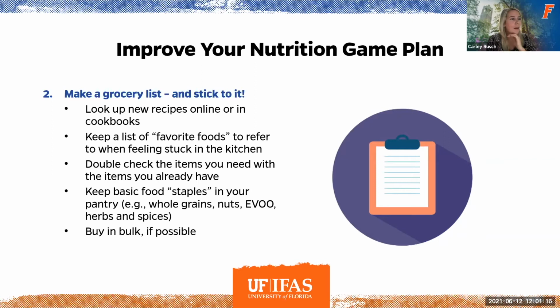And then I want you to double check the items you need against the items that you already have so you don't overbuy. And keep some basic food staples in the kitchen, whether that's some whole grains, nuts, extra virgin olive oil, herbs and spices. And if your grocery retailer has some options for buying in bulk, that can be another cost-saving way to save some money.